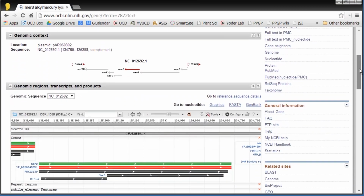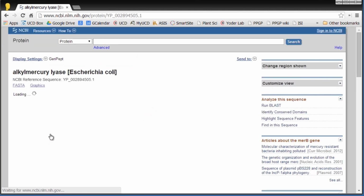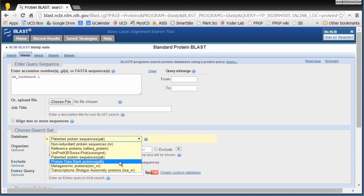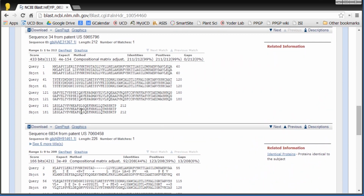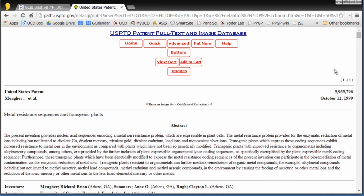You're also being asked about patents on MER genes. To find these, go to the protein database and use BLAST-P to search the patent database. You'll need to click around a bit to answer the questions on the worksheet, but here's a hint. Patents are good for 20 years after their filing date.